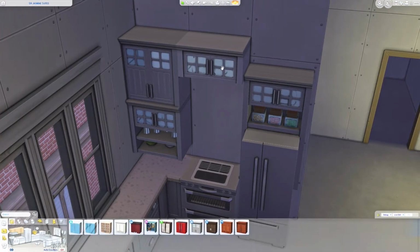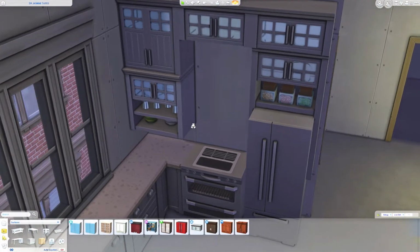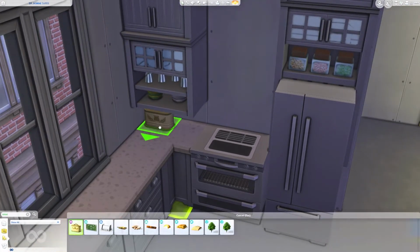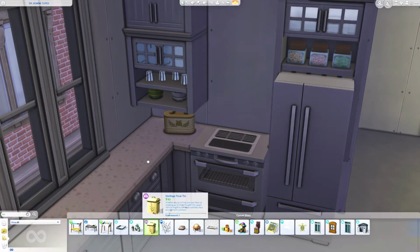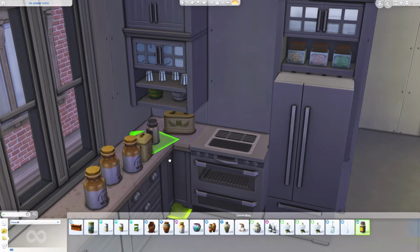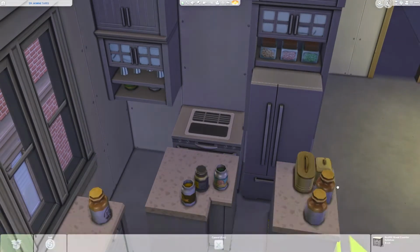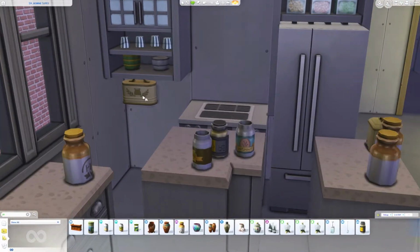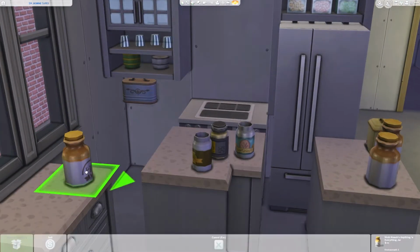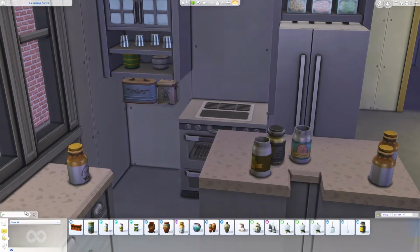I don't generally build in this apartment. I kind of feel awful when I evict the Sims that are living in the apartment. It's that noise, you know, the dun dun dun. I don't like it. So it was a bit weird for me to come into this apartment and start furnishing it, but I do like how it turns out in the end. It's got a real family feel about it.